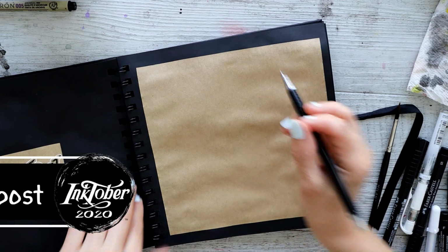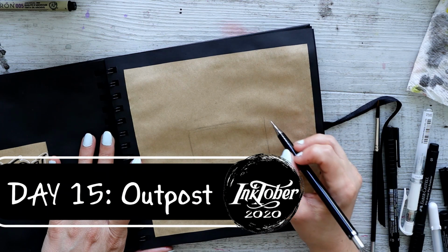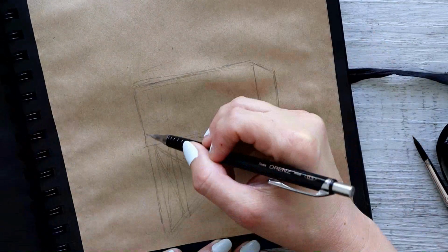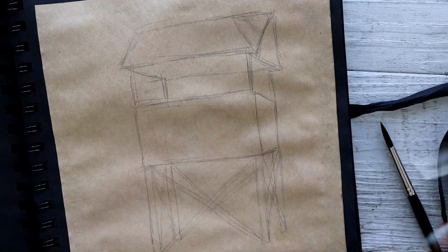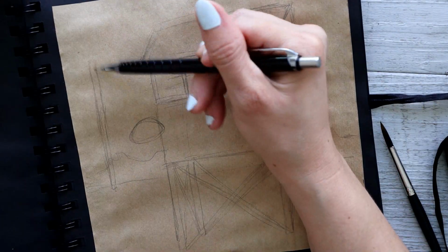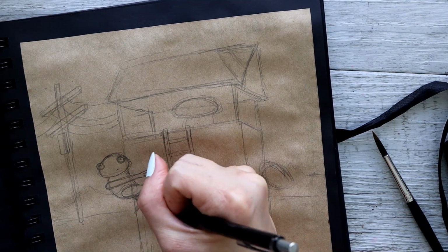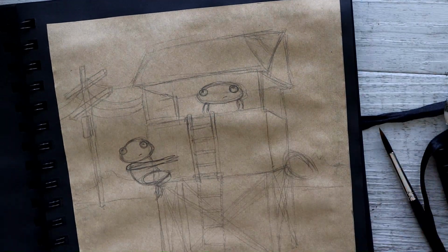So the last illustration in this video is day 15, Outpost. Now, I wasn't overly sure on what an outpost was. I had an idea of what it might have been, but I wasn't too sure. And then I realized an outpost is a small military camp that is positioned a little bit of a distance away from the main camp, which is used as a guard against surprise attacks. So with that in mind, I went ahead and made this little tower, and it's full of these little things that are waiting for anything that could potentially happen so they can protect their main base.